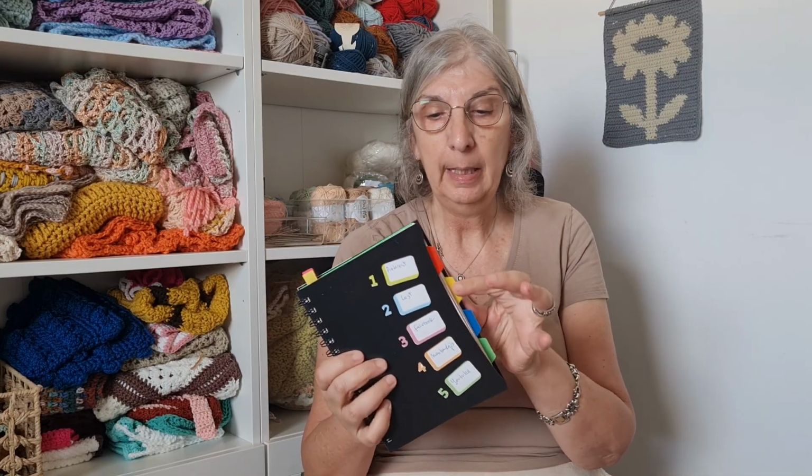So I have this notebook with different sections by colors. Now this one is my business notebook, and each section represents a different area of my business, like Pinterest, YouTube, my email list, my Facebook community, my membership. So I write in each section what I'm going to do, or what I'm planning, or ideas and everything, so it's all in one place.